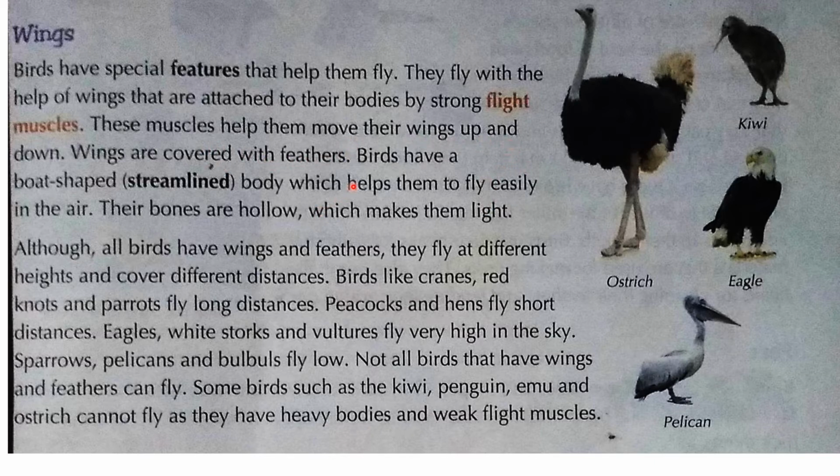Wings are covered with feathers. Birds have a boat-shaped body. See the shape of the birds. They have a boat-shaped body, and that helps them fly easily in the air. Got it, children? Now, their bones are hollow, which makes them light.